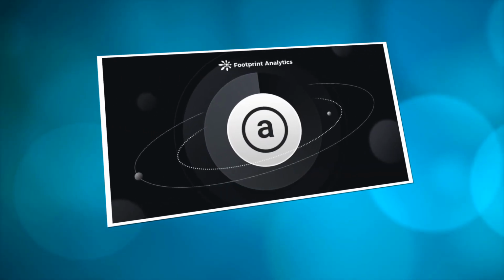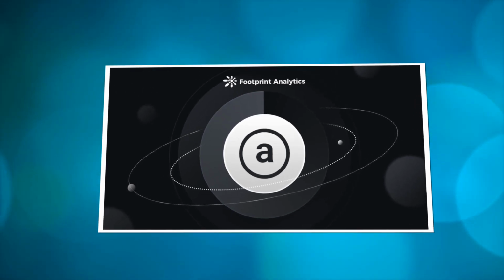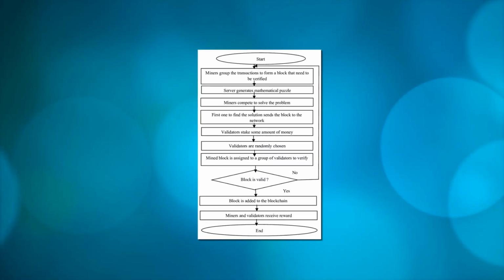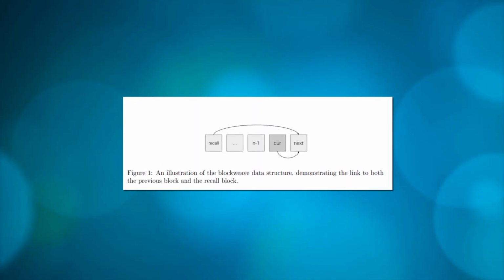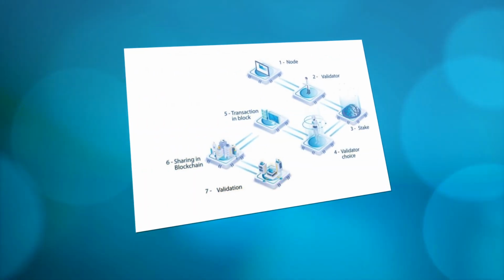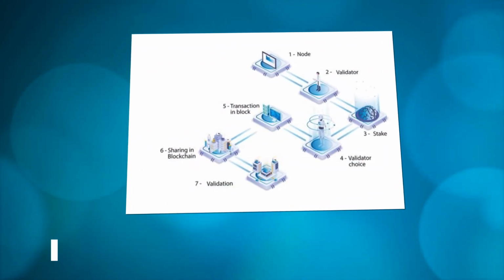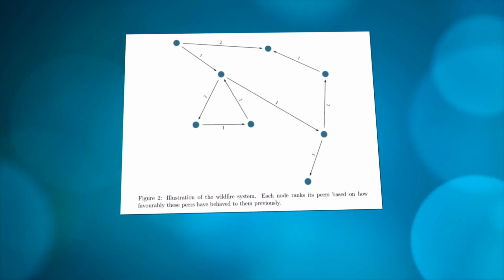It is Arweave's consensus mechanism and is based on proof of access and proof of work. The POA algorithm incorporates data from a randomly chosen previous block, combined with the Blockweave data structure. Miners do not need to store all blocks, but rather can store any previous block incentivized by POA and Wildfire, forming a weave of blocks, a block weave.